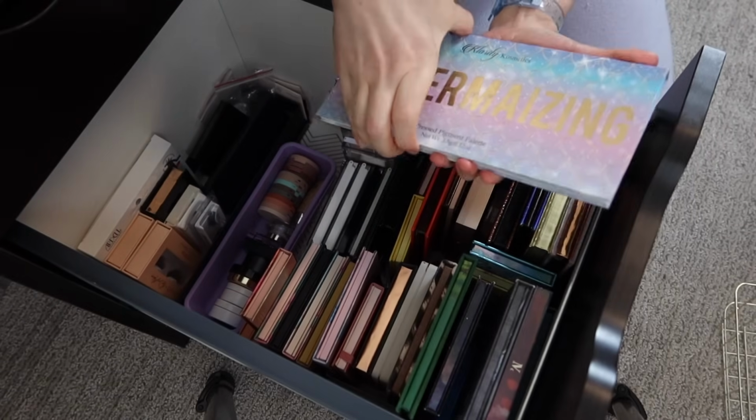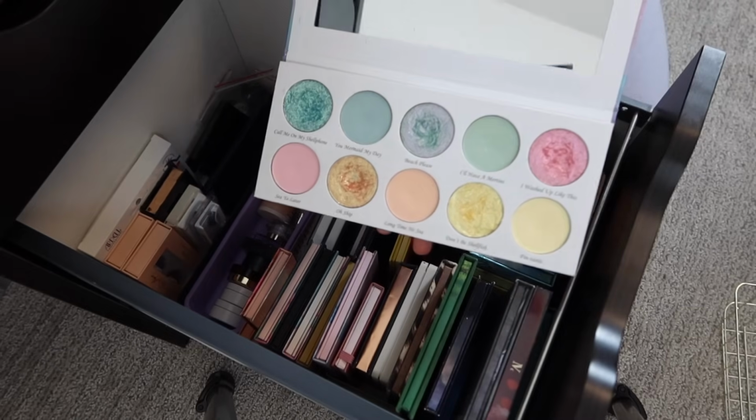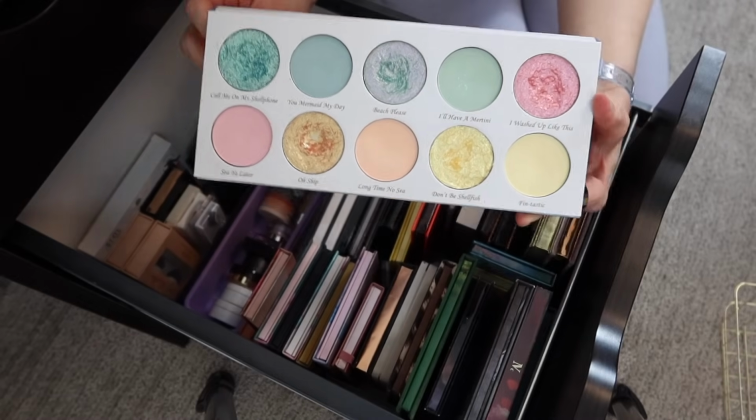This is the So Mermaizing palette. This was actually in my spring palette rotation, but I barely got to use it during that time. This is one of my favorite spring palettes, so definitely want to add this one.